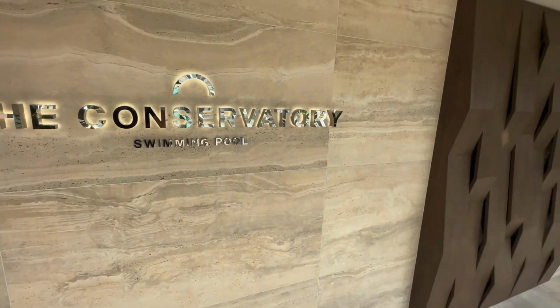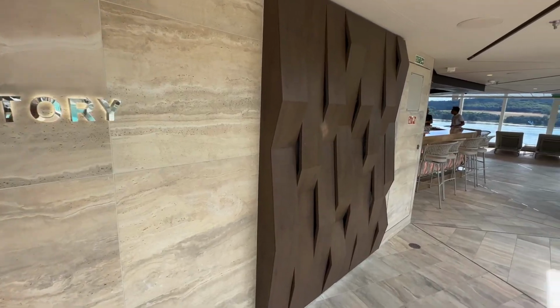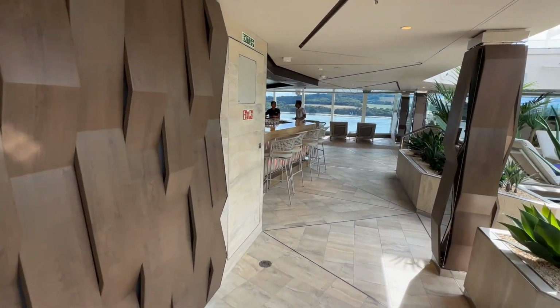One-to-one, yeah. And then on that deck, a really amazing part of the ship is the Conservatory Pool and Bar. Yeah, incredible. So it retracts as well, the glass. Not that we saw that because we were going around Britain, so we needed the roof closed because of the weather.